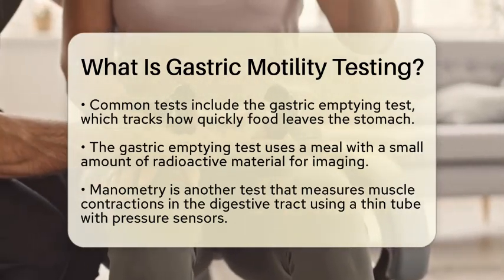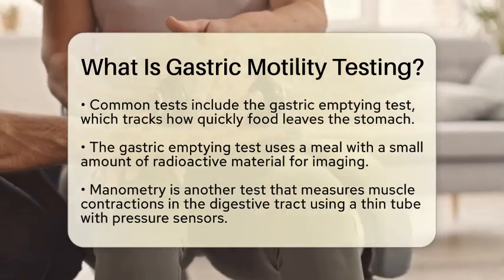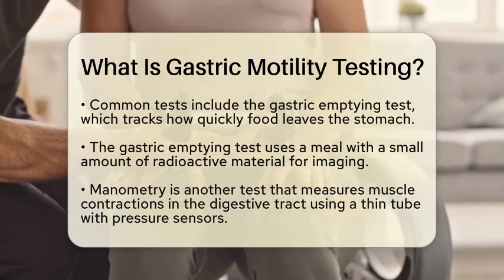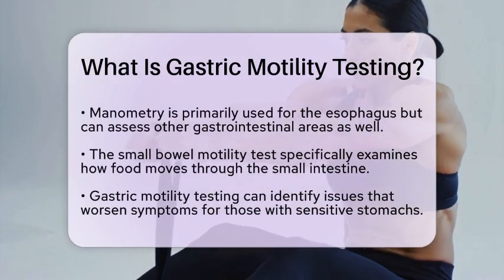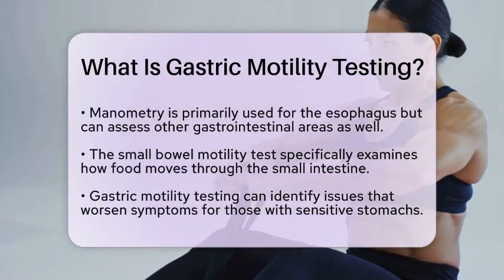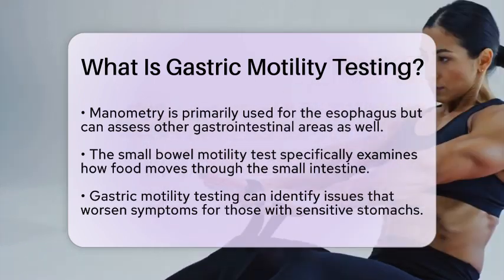Another type of test is called manometry. This involves inserting a thin tube with pressure sensors into your digestive tract. It measures how well the muscles contract and push food along. While this test is often used for the esophagus, it can also be used for other areas of the gastrointestinal tract. There is also a small bowel motility test.